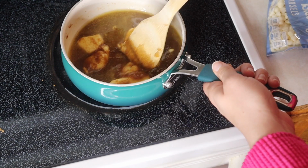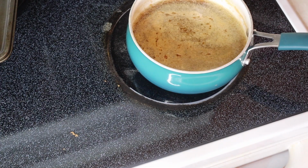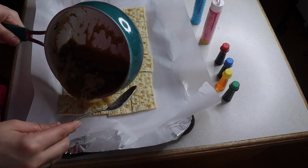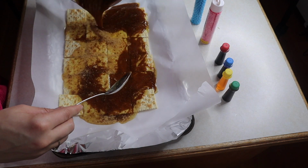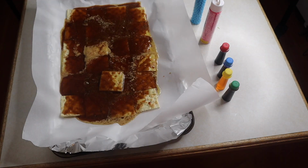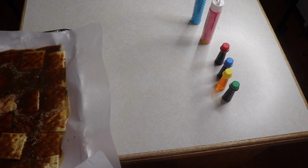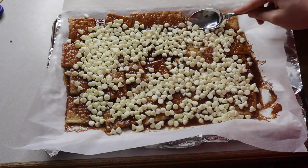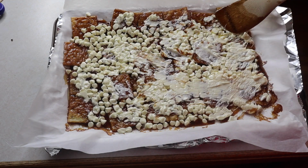First you start with laying out all your crackers on a baking sheet with parchment paper and tin foil underneath. Then you melt 2 sticks of butter and add brown sugar. I think it's 1.5 cups. Then you pour that mixture over your crackers, put it in the oven for 6 minutes at 400 degrees, and then you pour a whole bag of white chocolate chips on top and spread it out.